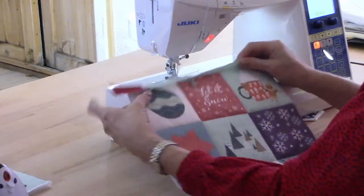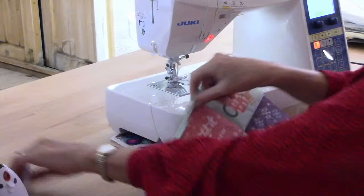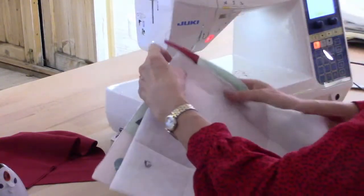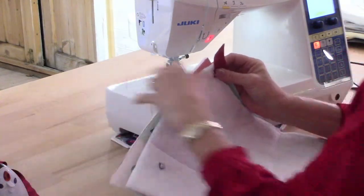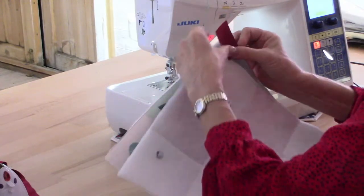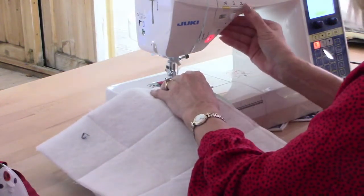So that's sewn into the one side like that. And then we'll take the opposite side of the bag. Just make sure I've got that the right way around. And sew the opposite side of the zip here. So make sure that the edges of the bag are lined up, and the edges of the zip are also lined up.